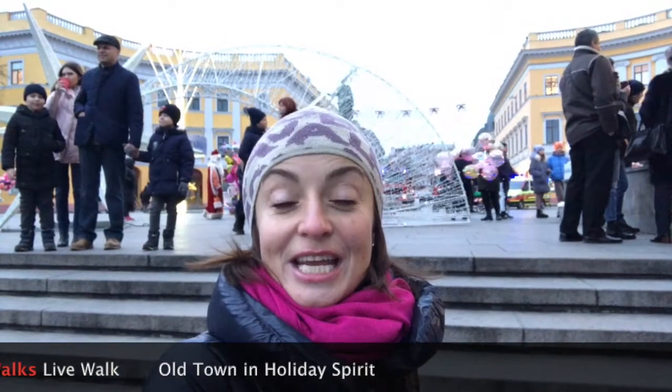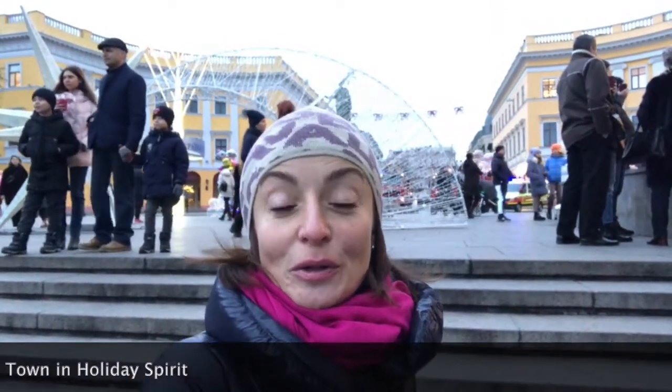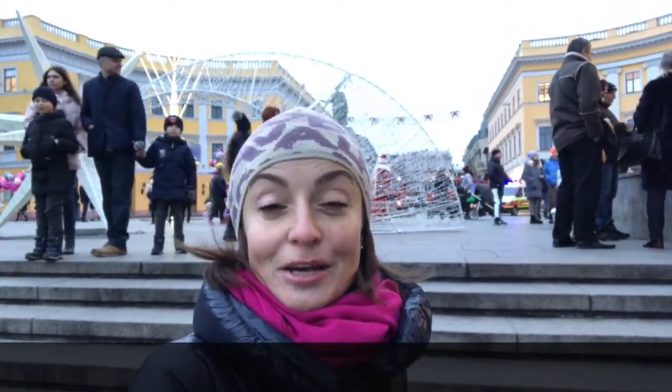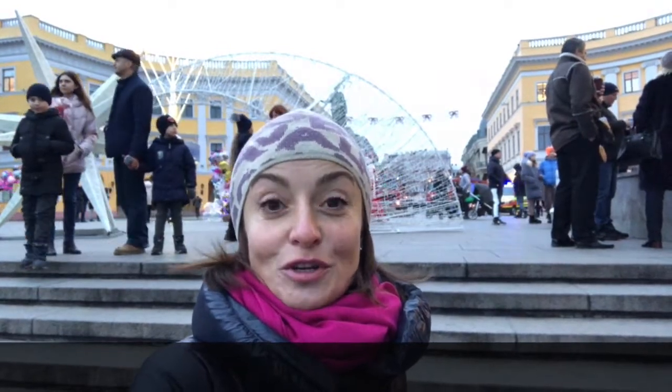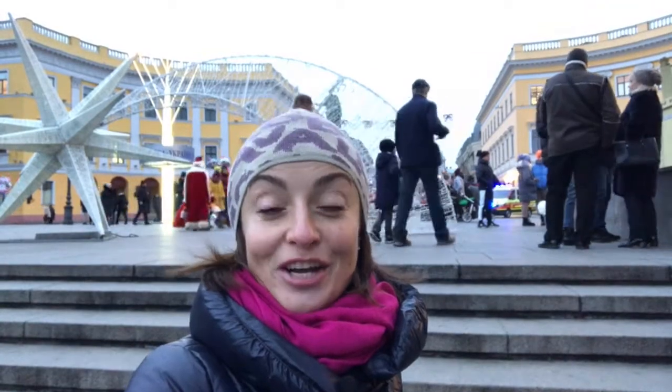Since we are in the holiday season, I want to show you how the old town looks during this time. So the plan is to walk in the areas which get decorated for Christmas and New Year, to walk around the places where the locals come to get into the holiday spirit and take holiday pictures. So let me flip the camera and start the walk.